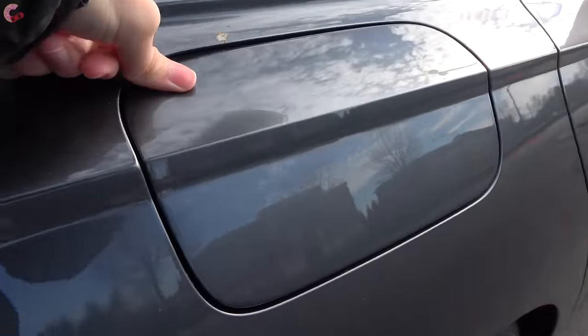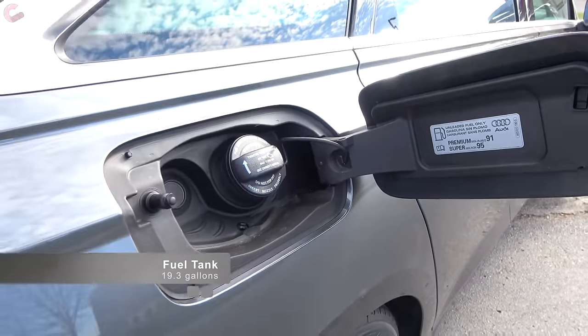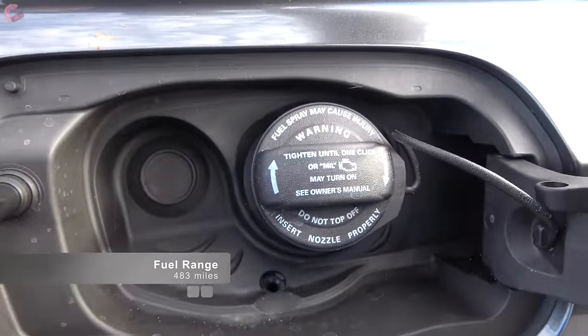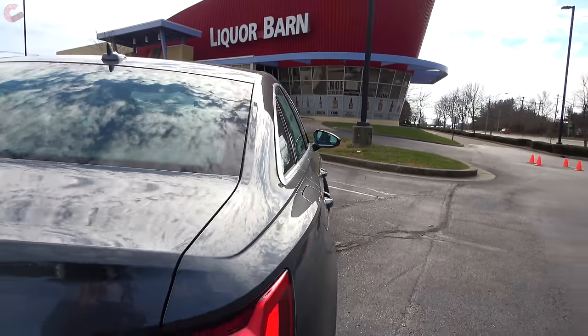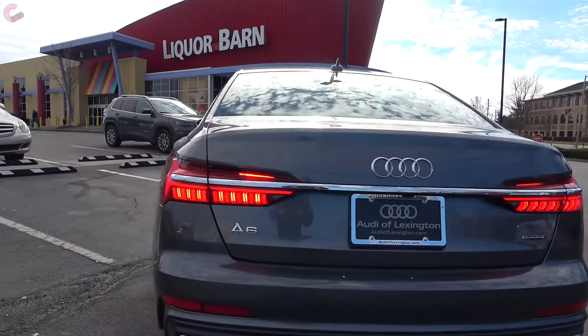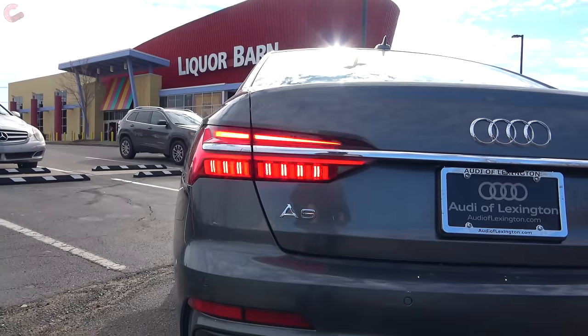And the last thing we'll look at on the outside is the pretty large 19.3-gallon fuel tank. This is good for 483 miles of range on premium unleaded fuel. But anyways, that's it for the outside. So now let's see if the cabin is more A8 than A4.